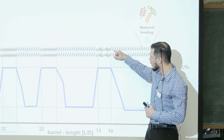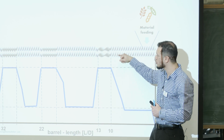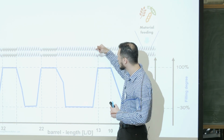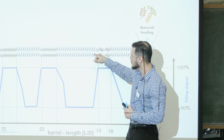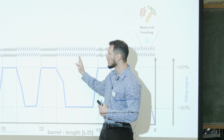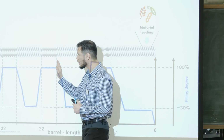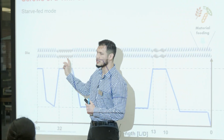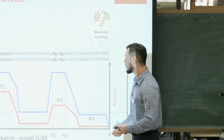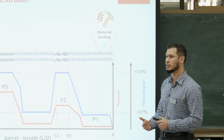And once it accumulates, the pressure goes up, and the pressure will push the material through the first mixing zone. And then once the material reaches the end of the mixing zone, you have more conveying, so you push this material at a lower degree of filling. And this is going to happen for each of the mixing zones in the screw profile, which will result in change in the pressure.